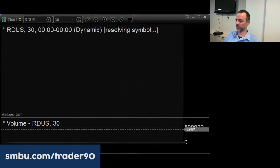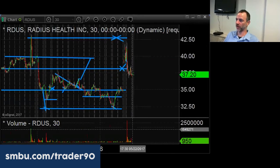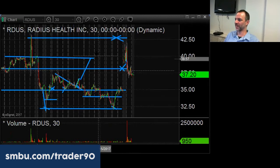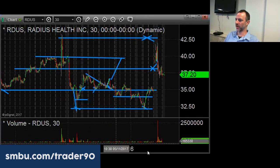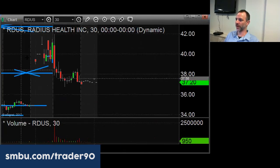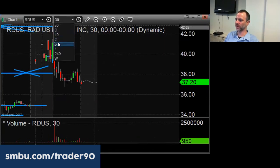RDUS. Now this was the number one idea yesterday, number one on the sheet. And we just talked about the history of last time it got up to the 42 area. It sold, reversed hard, and then they crushed it the next day. And so that's why we talked about 41.5, 42 as being a spot where you could fade it. You have to be quick about it. So let's see the wick here. It got up there and came back down quickly. Let's zoom in on the 5 minutes, see what it looks like.